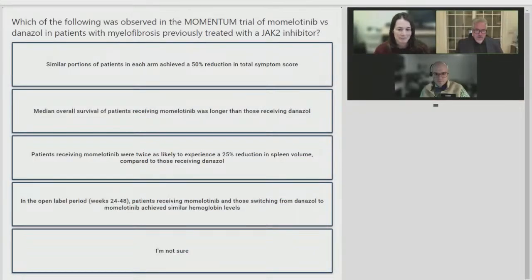Very helpful. Now let's take a moment to poll our audience. So which of the following was observed in the MOMENTUM trial of momelotinib versus danazol in patients with myelofibrosis previously treated with a JAK inhibitor? So again, we're asking you this a little bit before we discuss this, just to see how top of mind these results are for you. So if you don't know, certainly feel free to click I'm not sure.